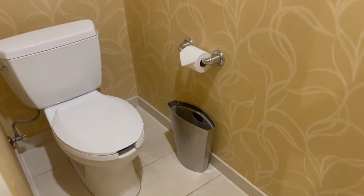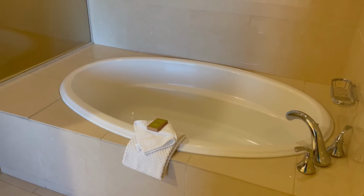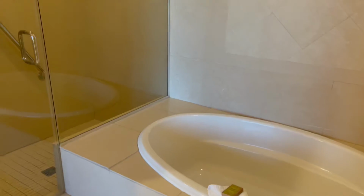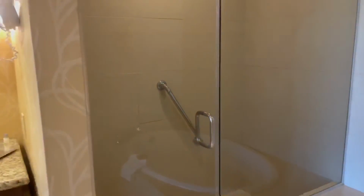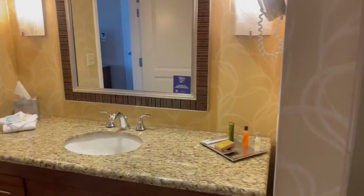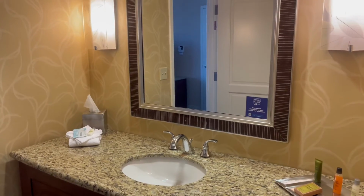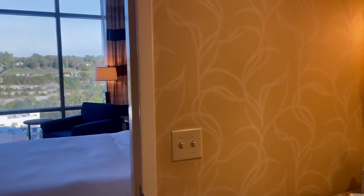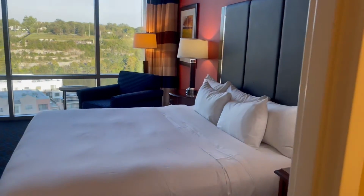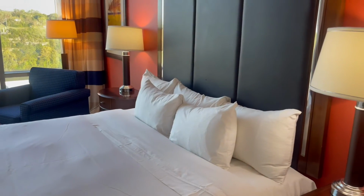Separate area for the toilet. And I think as we turn back here, we'll see that shower again. When I first stepped into the shower, it was a very wide spray. I couldn't hardly get any water on me. It took quite a bit of effort to get it to adjust. So, nice large mirror. Overall, a very pretty bathroom. I didn't find it horribly functional, not nearly as functional as I would have liked it to be.